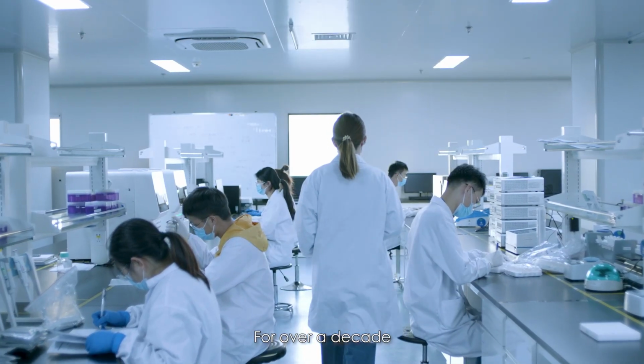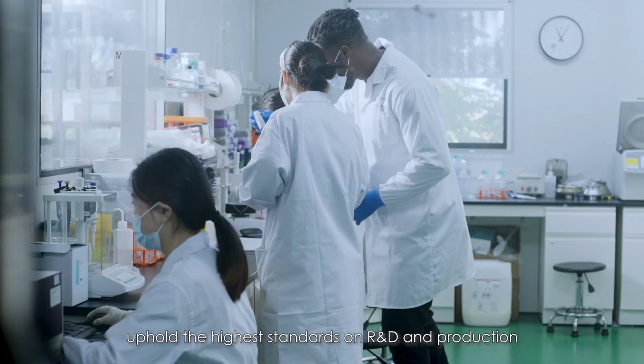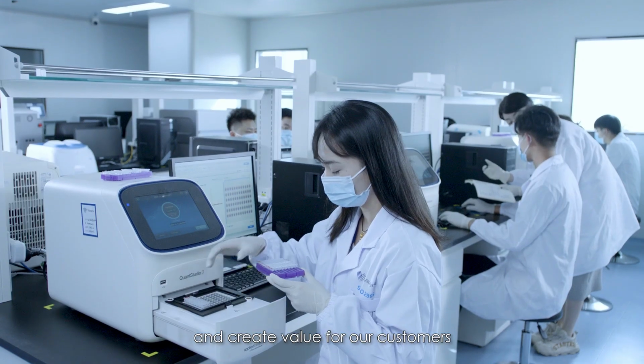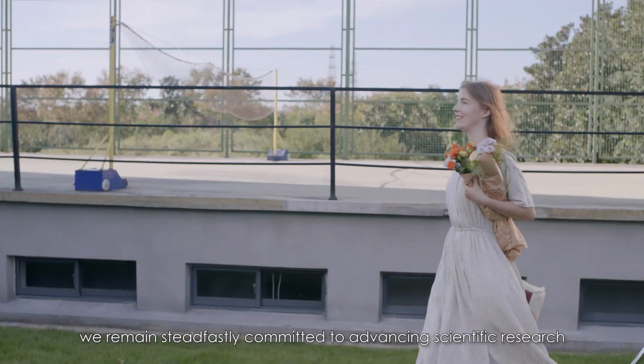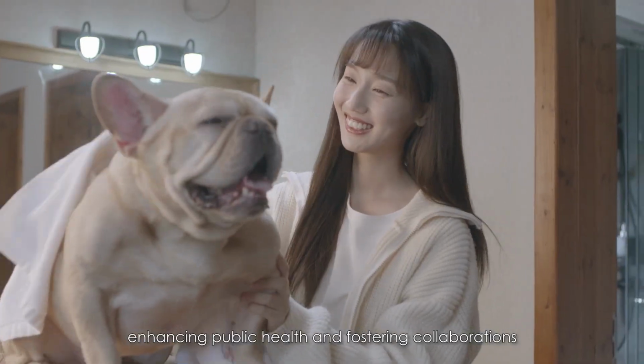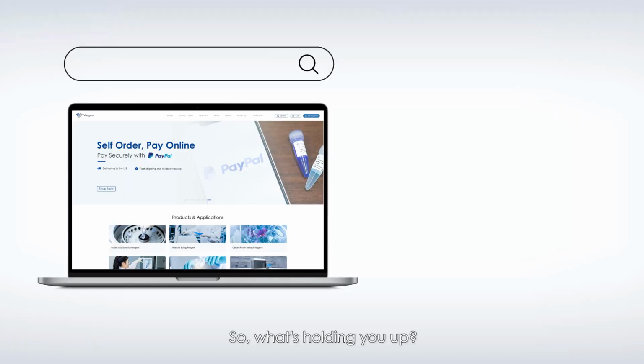For over a decade, we have been dedicated to leveraging our professional expertise, upholding the highest standards in R&D and production, and creating value for our customers. Moving forward, we remain steadfastly committed to advancing scientific research, enhancing public health, and fostering collaborations towards a healthier and greener future. So what's holding you up?